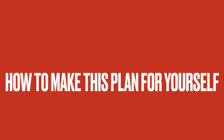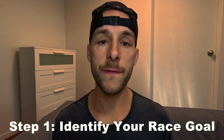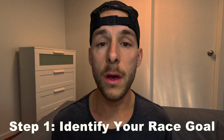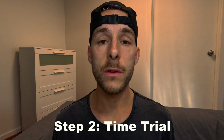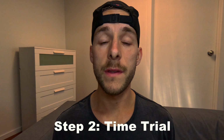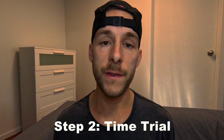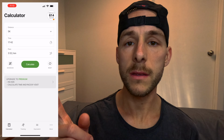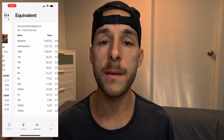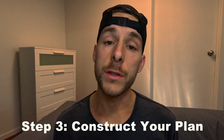So how can you create this plan for yourself? Step 1 is to identify your race goal. Once you've found that race and identified the time frame which you have, you should set a goal time to complete that race in. Step 2 is to run a time trial. It can be over a short distance, like 5 kilometers or so. This is to get an idea of your current fitness. Once you've got this result, what you want to do is plug the result into the VDOT calculator, like this one here, to get a rough outline of what your estimated paces would be that you can then base your training on. Step 3 is to construct your plan.